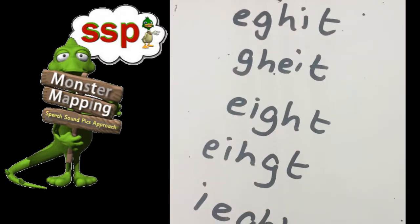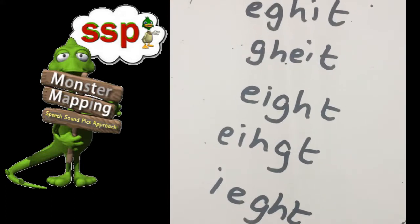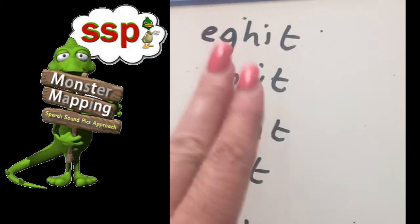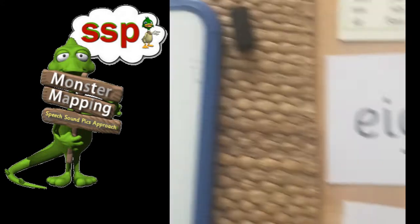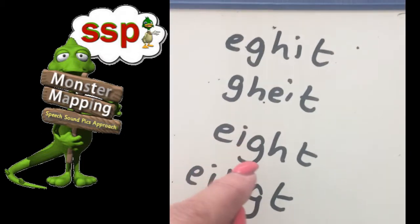Just say, do any of these look wrong to your brain? And which one looks like it's an actual word? Now, I think this student is straight away going to say it's this one, this is the word eight, because I don't think there's anything wrong with the decoding and the encoding. I think it purely and simply is remembering the order.